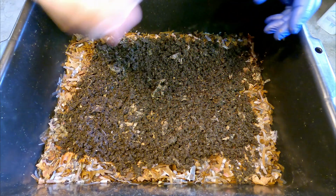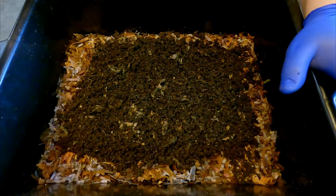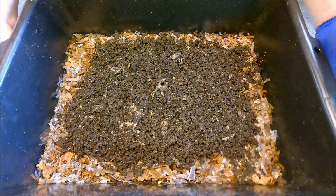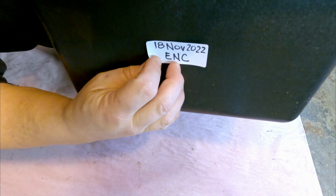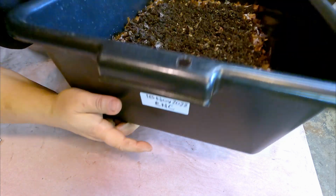Like I said, I was busy preparing a new label for this system so that once the worms are in there, we can make it official. So let's do that now. All right, everyone, please join me in welcoming the newest bin to my systems: the European night crawlers in the new black box.